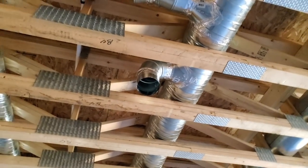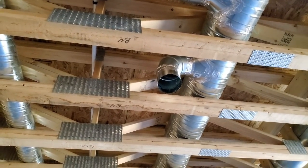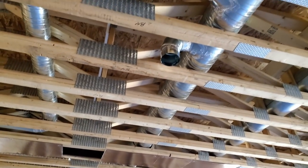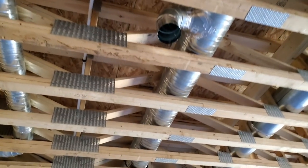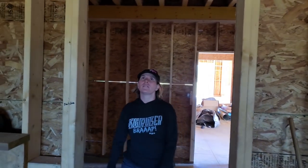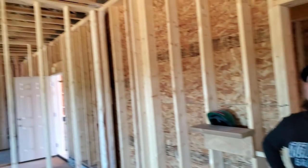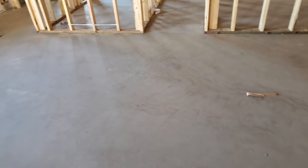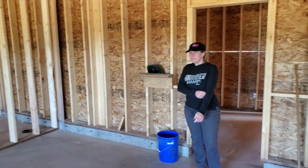So we have to find some kind of round ones that go into the rectangle ones. Looks great though. What's going to be really nice is this entire floor is heated too, so we're going to have a nice warm floor in the winter.